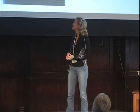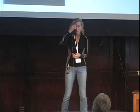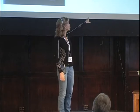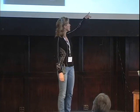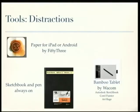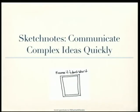In this conference, I have been trying out Paper, which is an iPad and Android app by 53, to see how that works in this setting and to see how much fine motor control you have in that. Then there's also a bamboo tablet that Wacom publishes, and they partner with Autodesk as well as Corel and ArtRage in terms of software, if you want to know what kind of software to use. So those are some of the resources, and those are some of the tools in case you're curious.